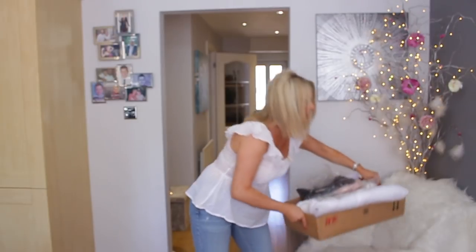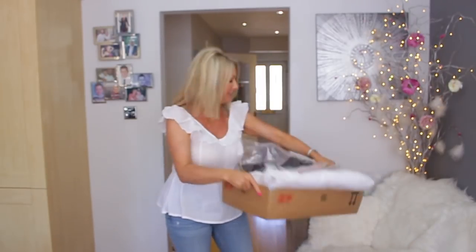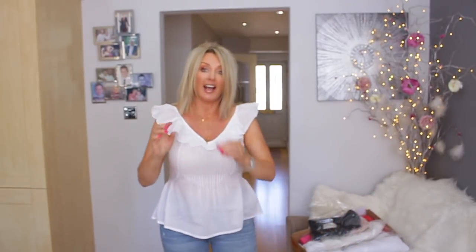I've been waiting for this stuff for over 2 weeks. I have two big boxes like this, and there are actually a couple of things that I'm still waiting for, but I thought I'm just going to get this video out because with H&M, things go so quickly and they don't usually come back into stock.